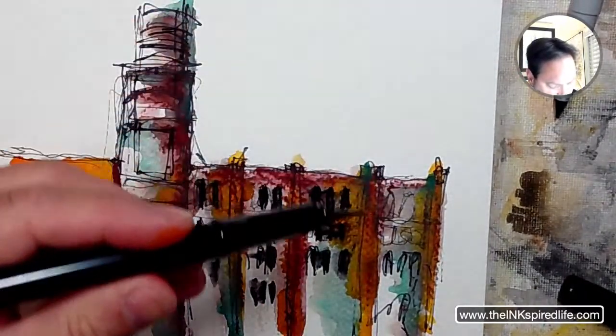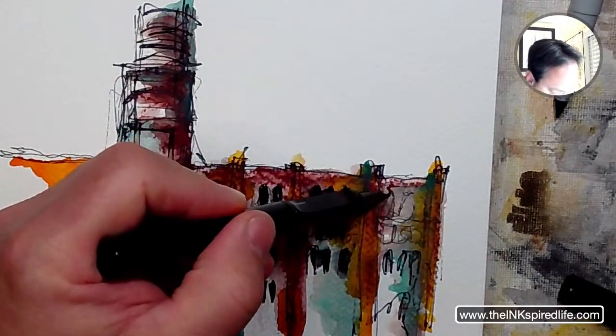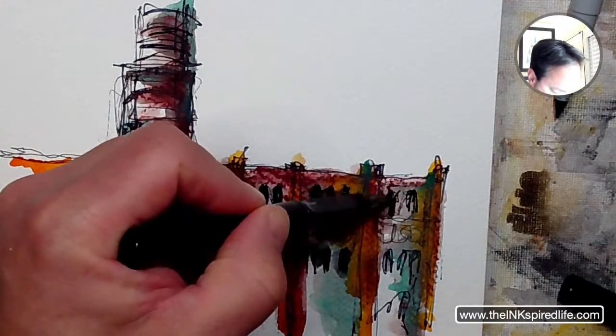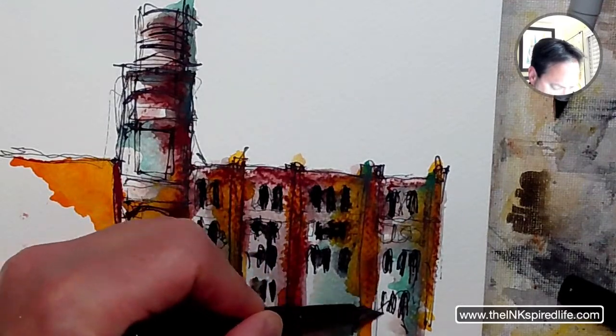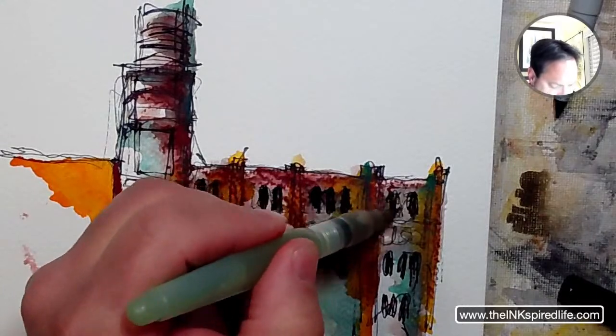Another reason I actually went with the Lamy is because I'm trying to keep my palm off of this area. I can hold the Lamy pretty far off the page. And I like the way Lamy ink bleeds. So that'll be fun to throw it on here. So you can kind of see, right? I've just got some windows popping out.